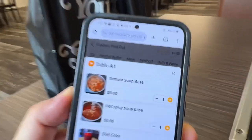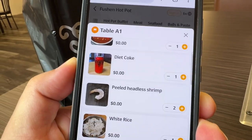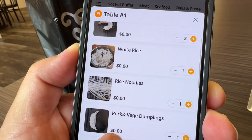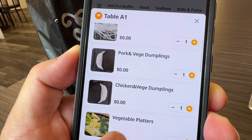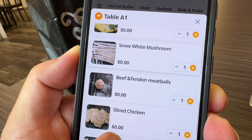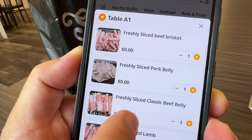So he's placed his order. We've got some tomato soup base, some heightened spicy. I'm sure you can figure out who that is. Shrimp and white rice, some noodles, some veggies, some dumplings, vegetables so we could put the stuff and make our own little tacos, some beef meatballs, sliced chicken, sliced beef, sliced pork belly, sliced lamb, and beef belly. I think you've ordered enough food. I think I have too.